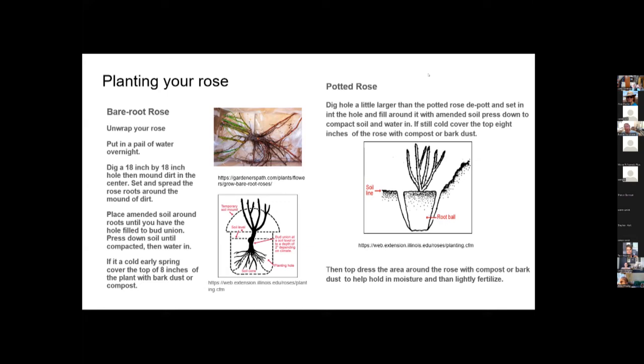So when I put this on a mound, its roots are going to slide right down over that mound and spread out. Now, these roots up here will grow out at least 10 to 12 inches, depending on the size of the rose. So that's something you need to know. And if you will notice, the rose in the picture on the screen has long roots.